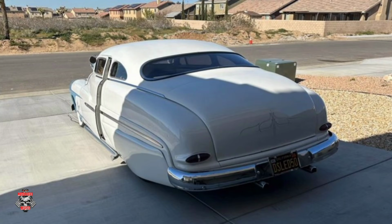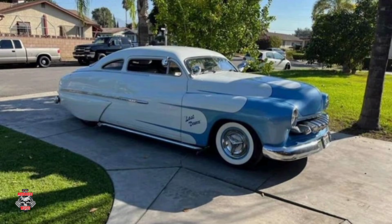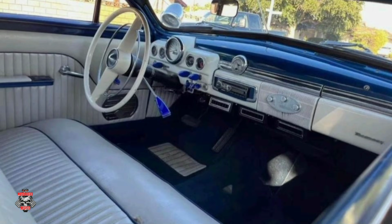But do I love that $40,000 price tag? Absolutely not. I do not love that price tag. It doesn't have the wow factor for a $40,000 price tag. Is it nice? Absolutely. This is a nice car. What do you guys think of this Mercury? And what do you think of that price tag?